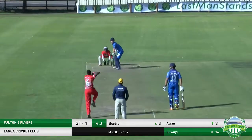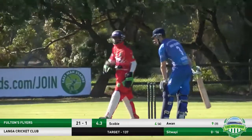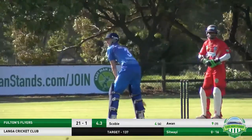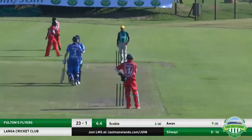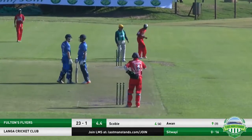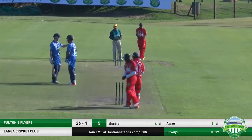Here comes the leggy, number 6. And that's another wide now. This time that's 3 runs to Andrew Scobie, who will feel very pleased with himself. Having only faced about 5 balls, he's on 9 not out. Well, that's the end of the over. So 29 for no wicket now, Fulton's Flyers, and 5 overs gone.